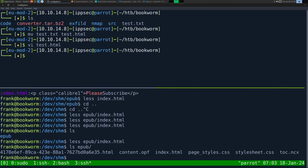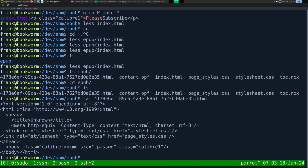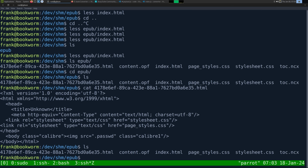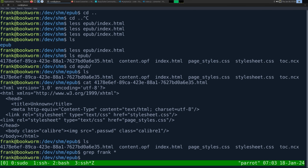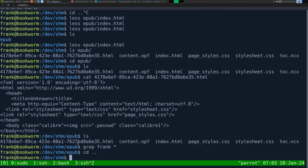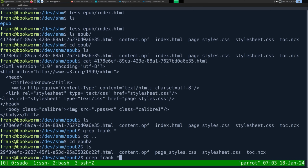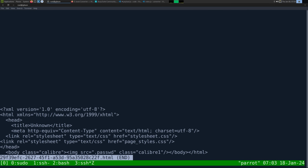Let's just look in the EPUB file again. Oh, wait. 417. Image source passwd. That was new. Let's see. Grep Frank out of all this. Not there. Let's do EPUB2. cd EPUB2. So I think it's supposed to be in this file. We get image source passwd.